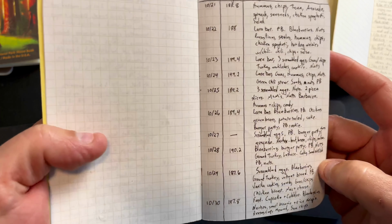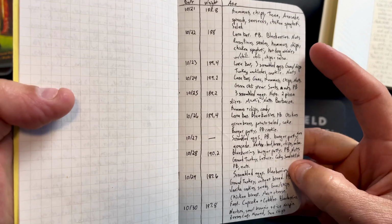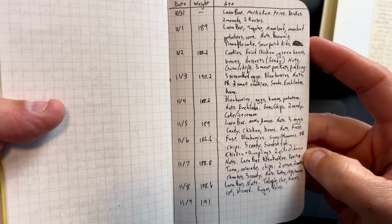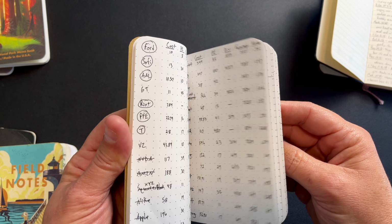Here's another thing I did recently where I was tracking everything that I was eating. So I was putting the date, my weight, everything that I was eating because I was trying to lose some weight. And it was just a fun little thing to do for a couple weeks. There's another weekly layout. But I love just grabbing a notebook and making notes in it.